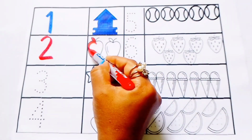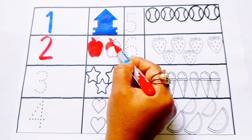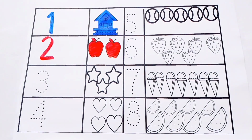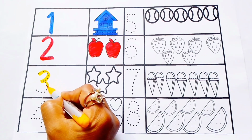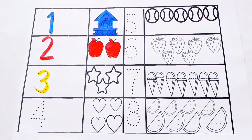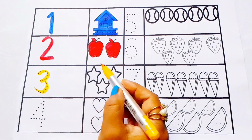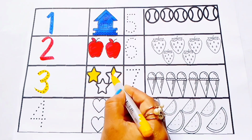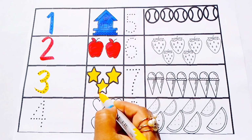Yes, red color apple. 1 apple, 2 apple. Yellow color 3. This is number 3. Yes, yellow color star. 1 star, 2 star, 3 star.